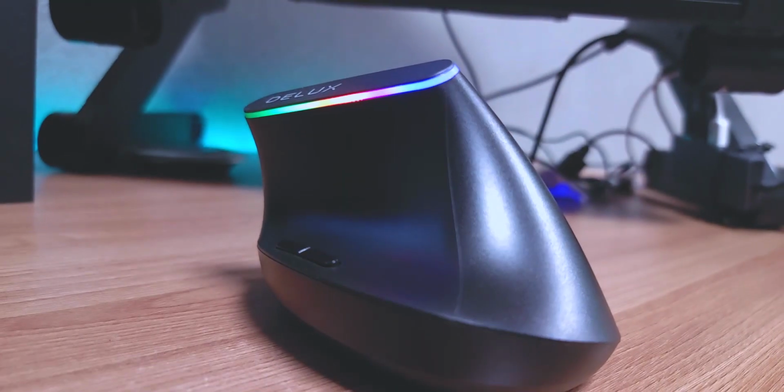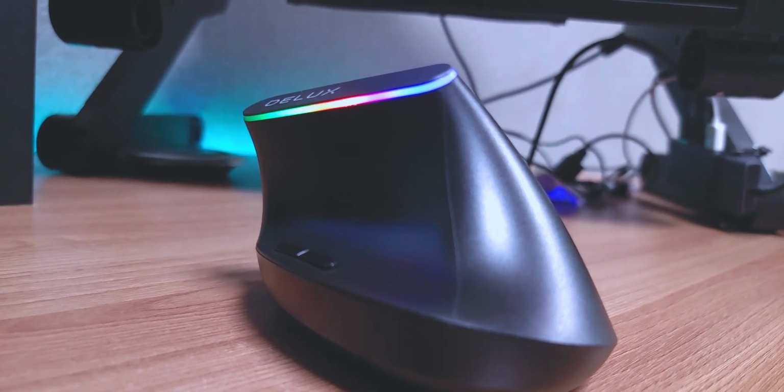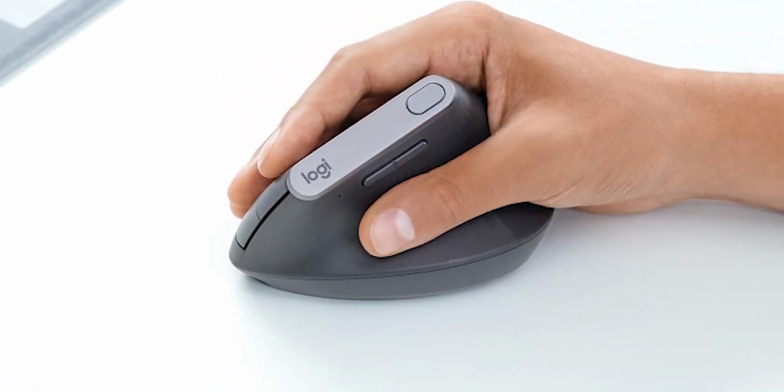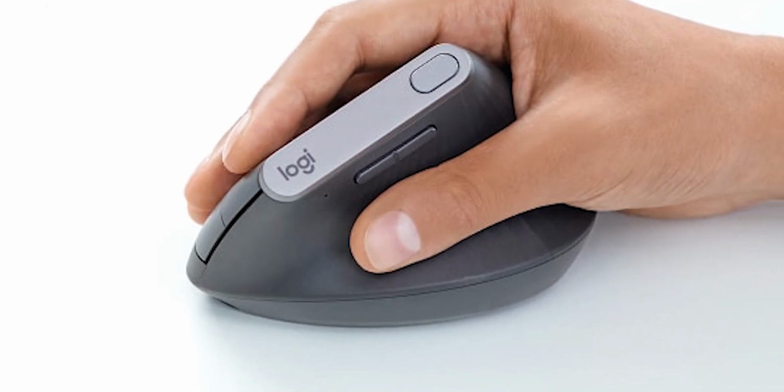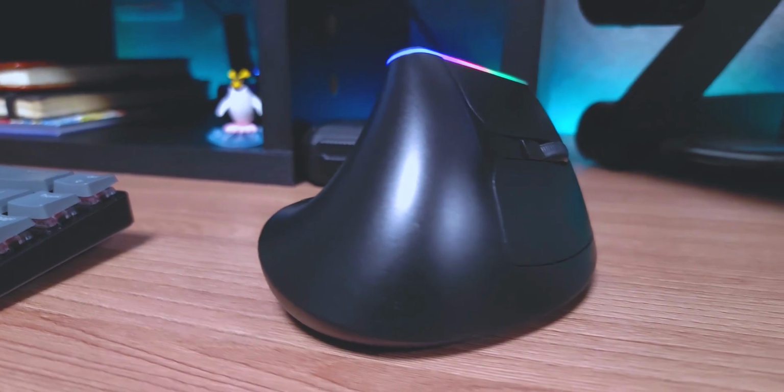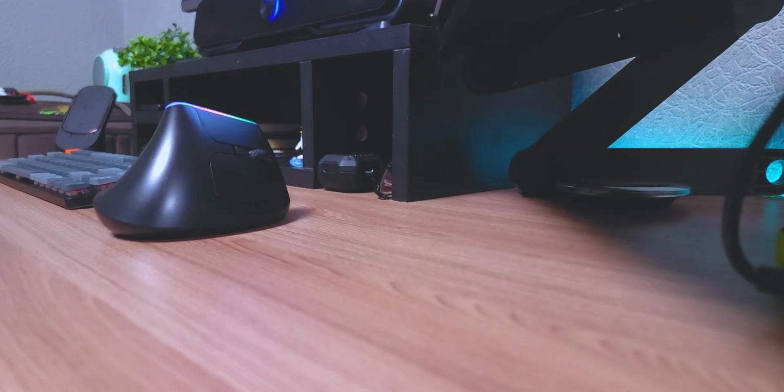Now, moving on to my mouse, I'm sure you recognize this design aesthetic from somewhere, and this is because this is a copy or a replica of the Logitech MX Vertical. Now, this is from a company called Delux, and this is the M618C. Granted, it's not the highest quality vertical mouse, but for the price point it comes in at, it does get the job done.